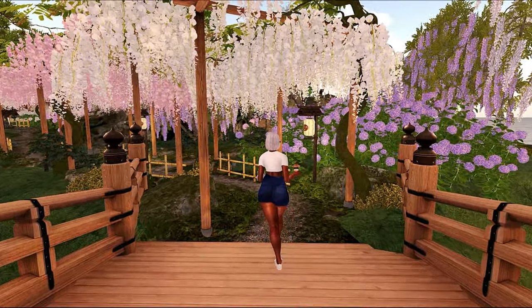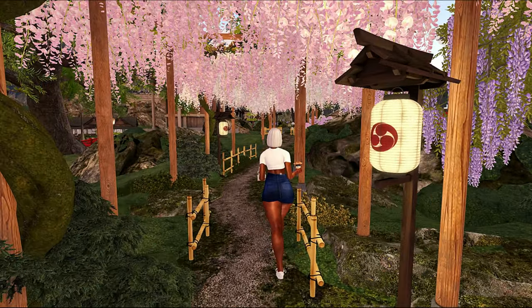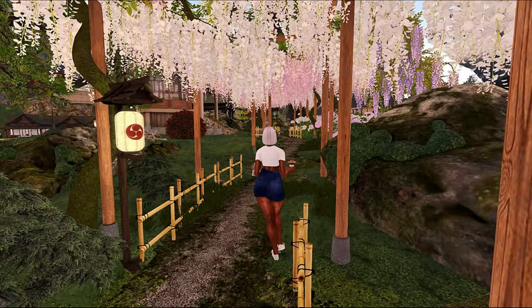Hey y'all, so today we're going to be checking out this Japanese inspired garden and spa. If you're new here, welcome. It's definitely a vibe on this side.